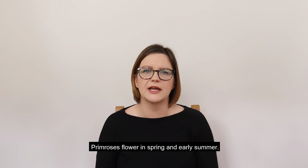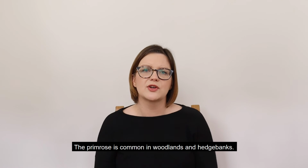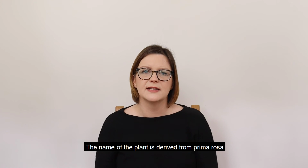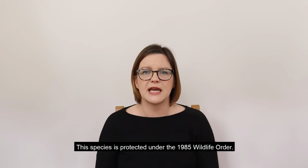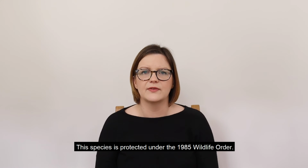Primroses flower in spring and early summer. The primrose is common in woodlands and hedge banks. The name of the plant is derived from prima rosa, which means the first rose, because of the fact that it flowers early in the year. This species is protected under the 1985 Wildlife Order.